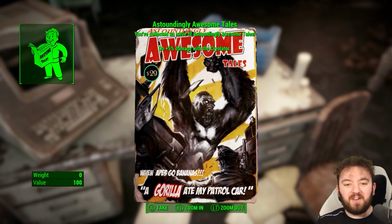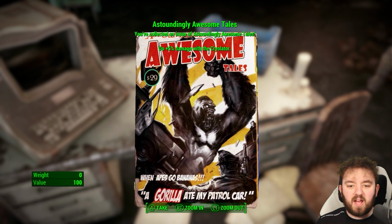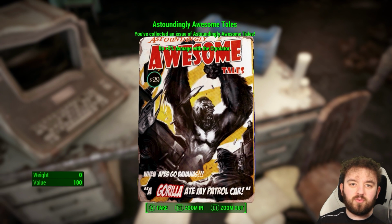No, the astoundingly awesome Tales do 5% extra damage with the Cryolator. Now, the Cryolator is only got in Vault 111 at the start of the game. You can use dog meat to bypass the Master Lock. And it's quite a rare ammo to find. But 5% is 5% if you do one for that.